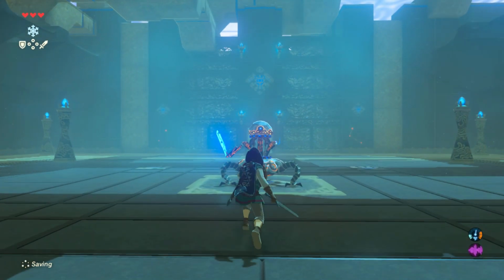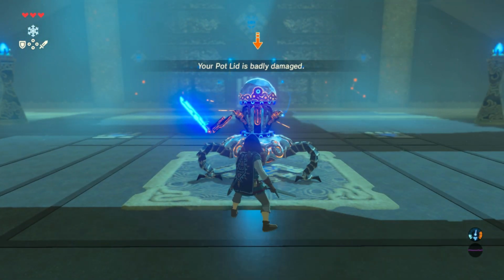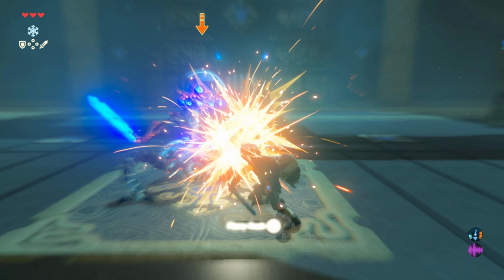Or whatever button you use for button mapping, because they did that update for the Switch, and I was talking and wasn't paying attention. So we can do this and do a flurry attack.